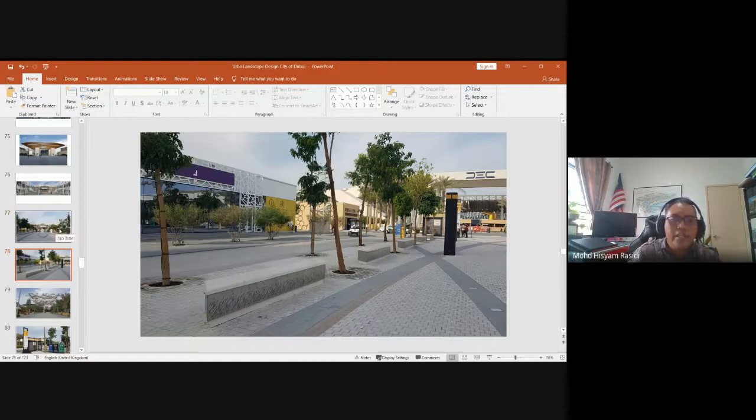It's quite large. They have an open plaza at the front, and here you can see from the middle, the central spine to the internal walkway, and they have this bench seating that can be a barrier between this corridor and the central corridor.